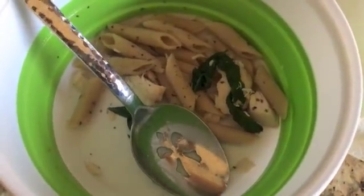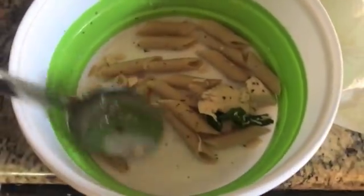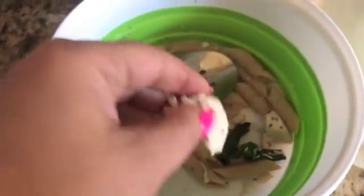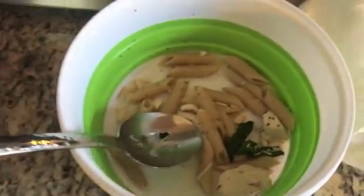Hey guys, just got home from the gym. Started eating and totally forgot to record it. So in here was 3 ounces of grilled chicken, which I made in the crock pot. 2 cups of spinach. Let me look at my plan here.